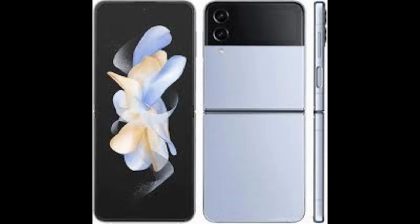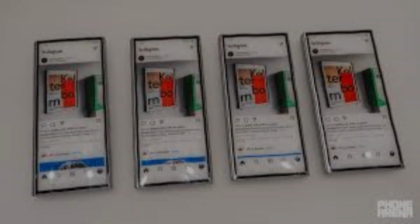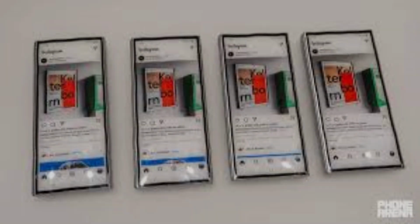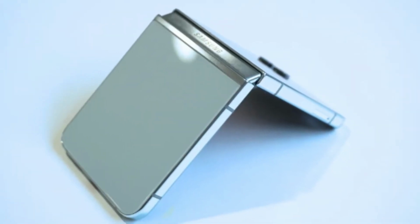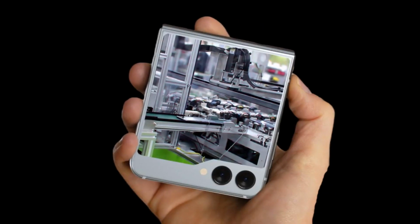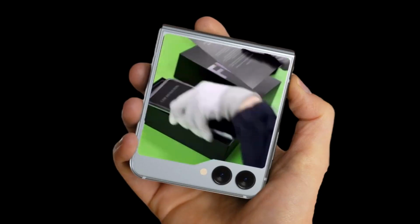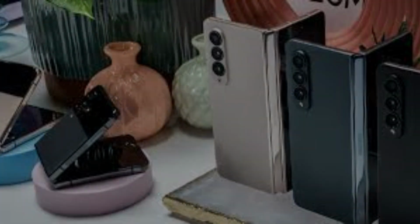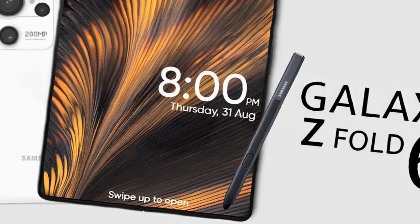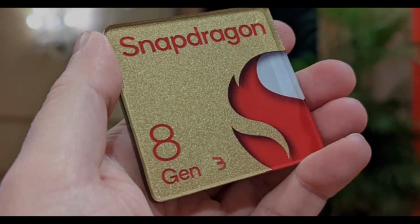This upgrade from the Z Flip 5's 3,700 mAh capacity promises longer battery life, keeping users powered up for more of their day. As for the Galaxy Z Fold 6, details remain under wraps, but expectations are high for similar enhancements. Samsung is not just focusing on battery life but also on improving the user experience with new AI features, taking cues from the Galaxy S24 series. The upcoming foldables, including the Z Flip 6, are rumored to incorporate significant advancements in AI, leveraging the Snapdragon 8 Gen 3 processor for on-device AI capabilities.